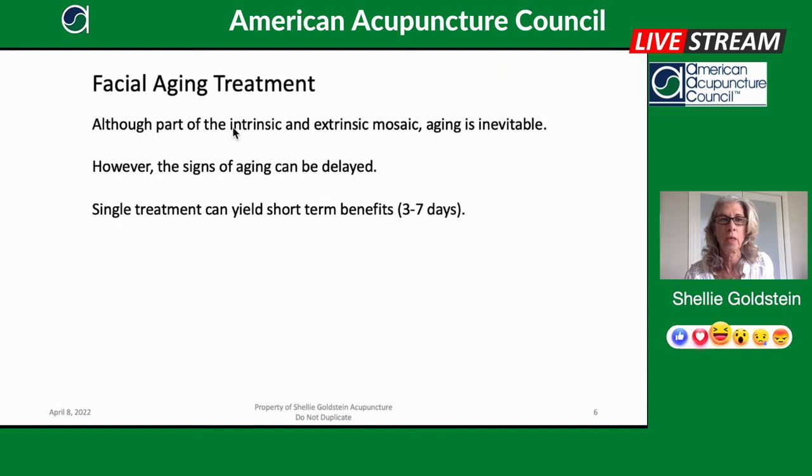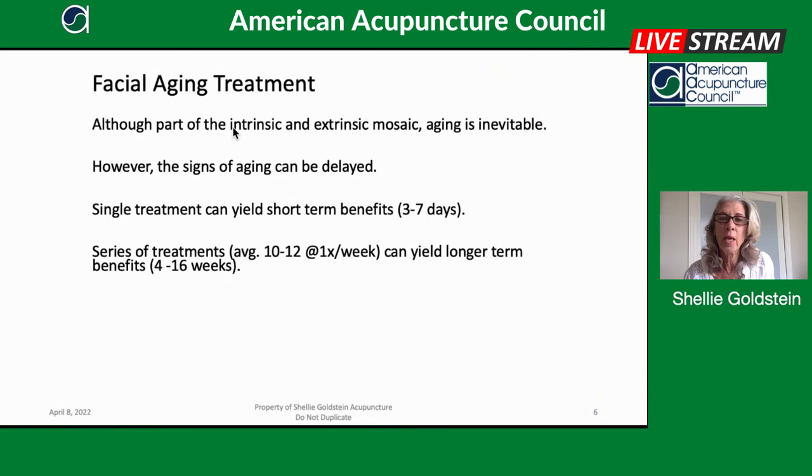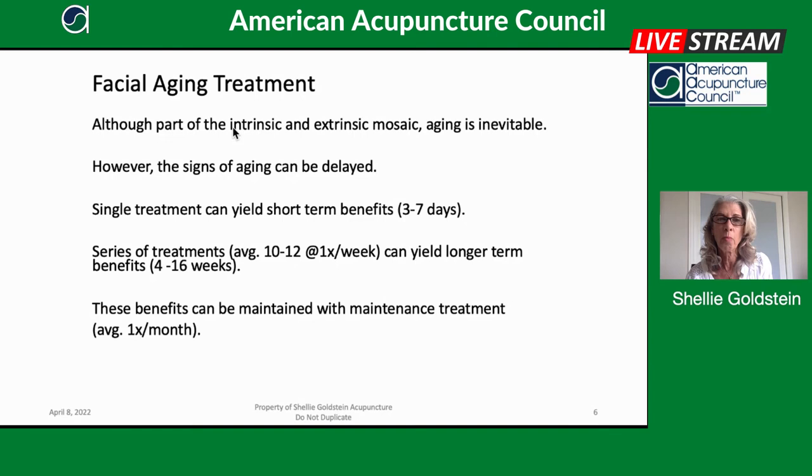When we treat you with one treatment, we can see short-term benefits lasting maybe 3 to 7 days. And then generally, when we perform this in a series of treatments, averaging 10 to 12 treatments, once a week, we can see longer benefits lasting between 4 and 16 weeks. And then we're going to maintain the results of your treatment with monthly maintenance treatments. And that's approximately one time a month.